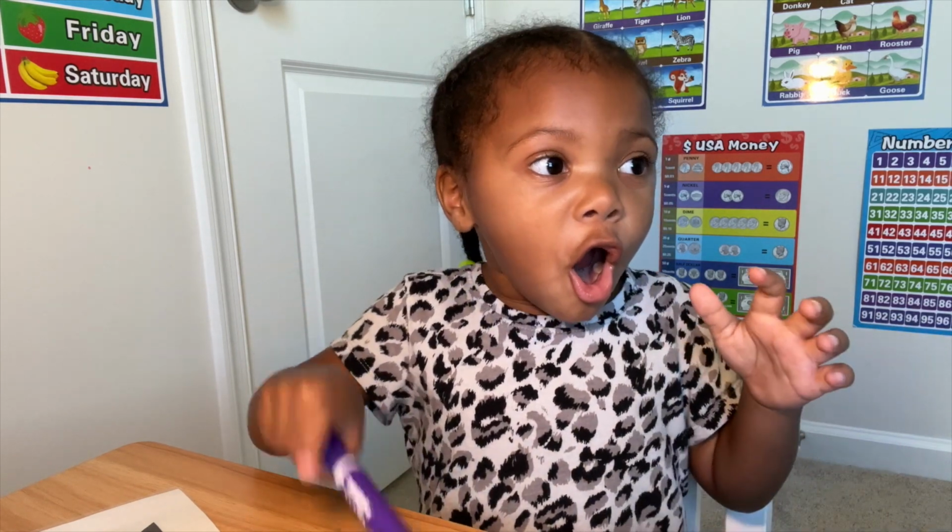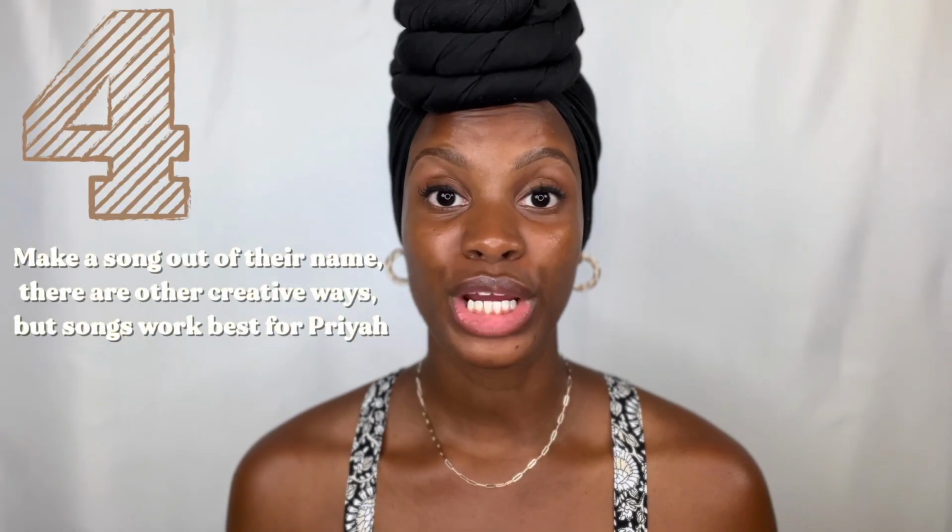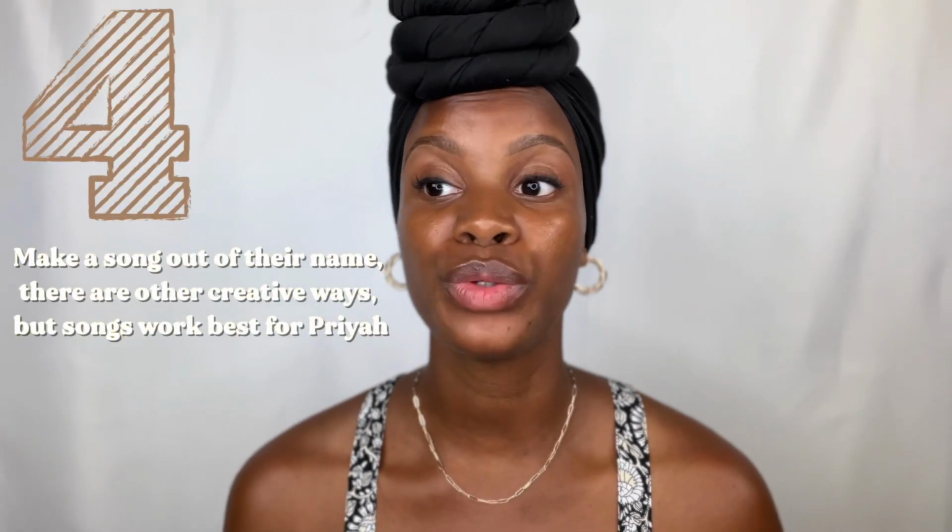Yeah! You can do painting! Yeah! So the next step is, in step number 4, I actually taught Priya a song. So you're gonna want to use some type of skill that they've really picked up on, whether it's they build really good or they can sing, you know, they're always trying to keep a tune or make a beat or something. So Priya really likes to sing and dance. So I went ahead and took it upon myself to make a song out of her name. And so it goes like this.